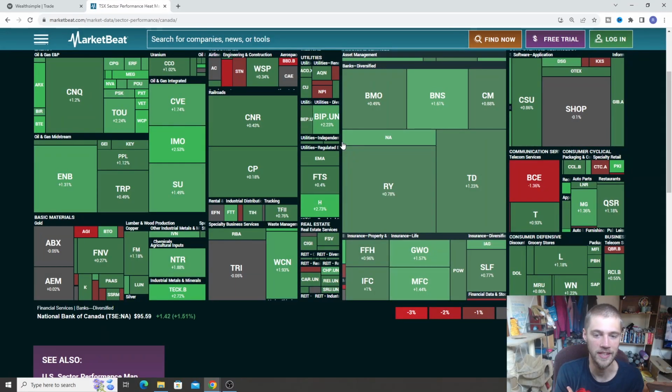And before we go any further, I just want to do a quick update on the Canadian markets, since the Canadian markets have been rising a little bit over the past couple days. So let's see how the markets have been doing as a whole. Here's a quick update on the TSX heat map so we can see what the market is doing today. This is just the 1 day return.